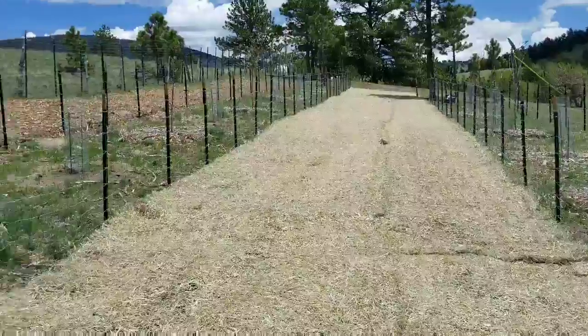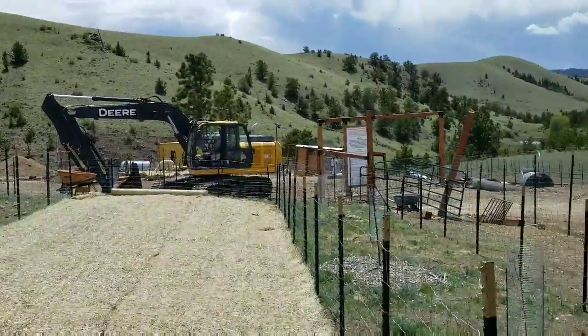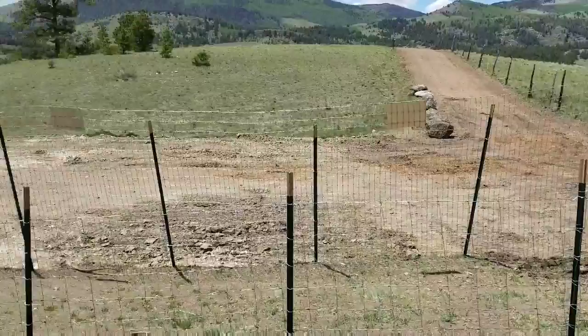So I made the first mistake. Right now, it's not stapled down. I had a windstorm. It blew the mats all over. So I had to get staples and re-put everything down. And you'll see that in a future video.